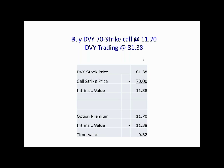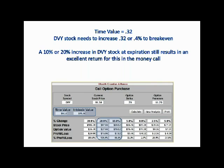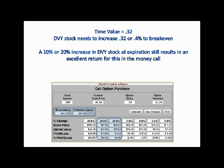And if you take the total option premium, we bought it for 11.70, and you subtract this intrinsic value of 11.38, you come up with the time value. So the time value portion of this option that we purchased at 11.70 is only 32 cents. And what that means is DVY only has to go up 32 cents, and this trade will break even and start making money.